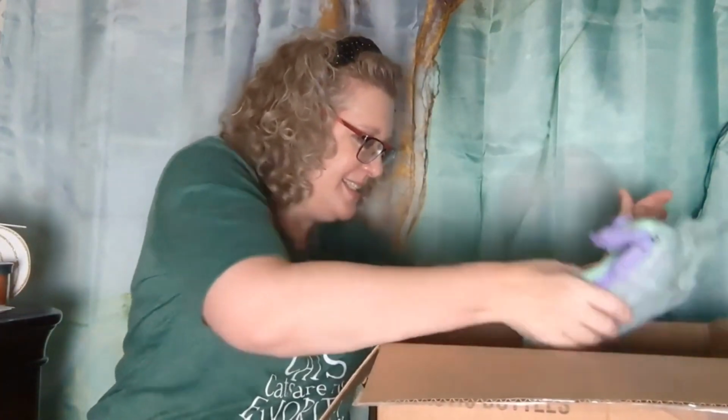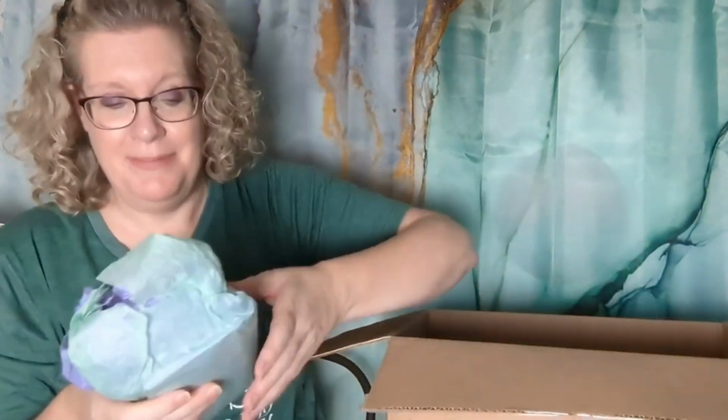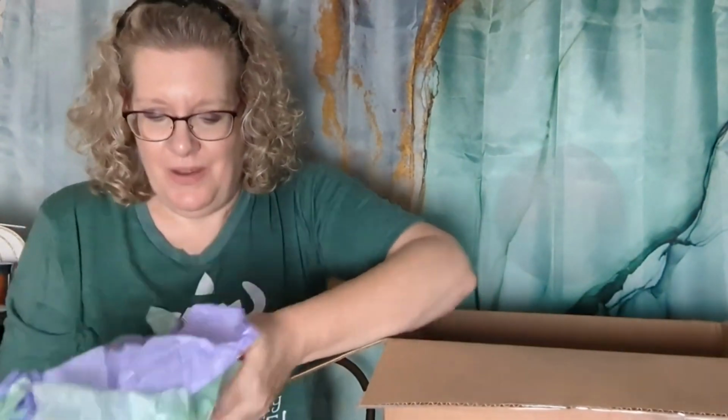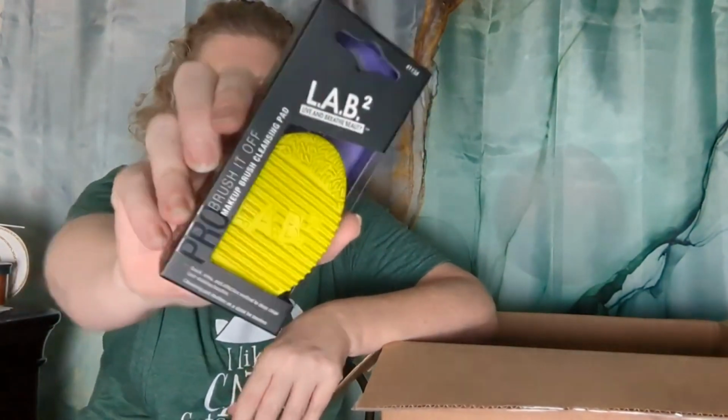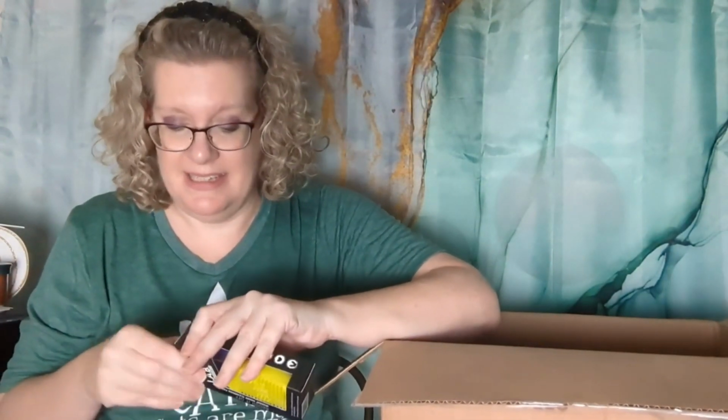Okay, this one says mom on it. Now, guys, there's an absolute ton. But this one says mom, so that's me. Oh my goodness, it's all gonna fall on me here. So the first thing I have is from Lab 2. This is Live and Breathe Beauty. This is a brush it off makeup brush and cleansing pad. Okay. I always use a good one of these.